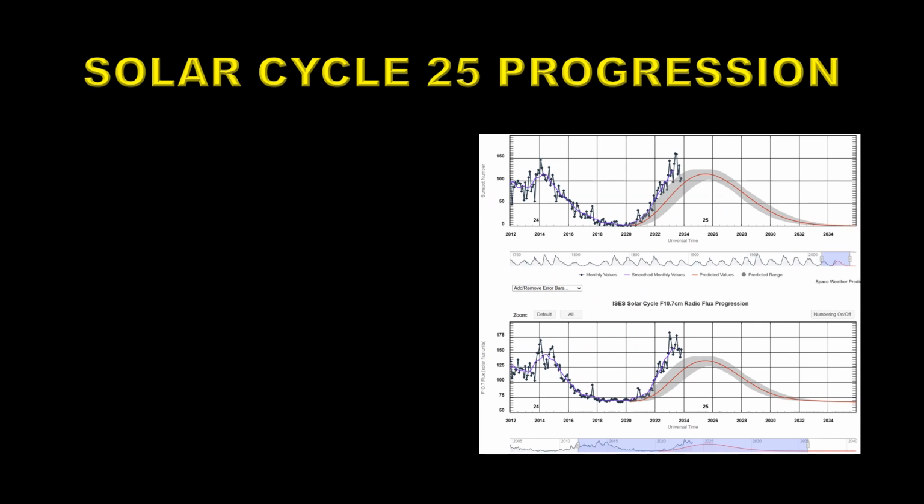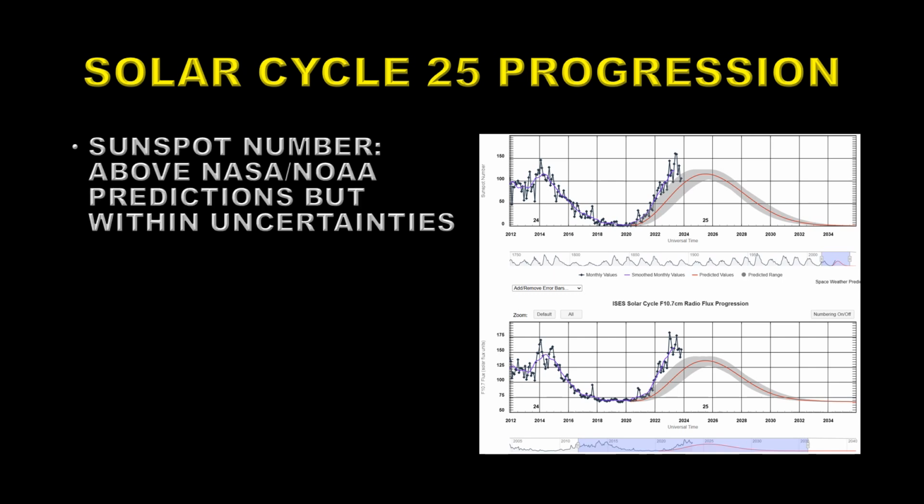Let's take a look at the progression of Solar Cycle 25 with respect to the various models that were forecast. The top model here is the sunspot number as determined by the NOAA-NASA panel, the red line that is. The grey area is the uncertainty on that. You can see that the sunspots have been well above that for most of the cycle so far. They're perhaps edging down towards it now, but we'll see how that goes over the coming months.